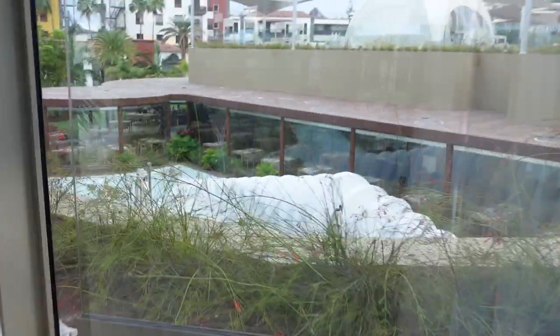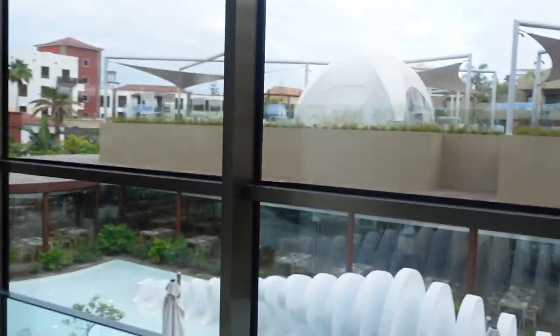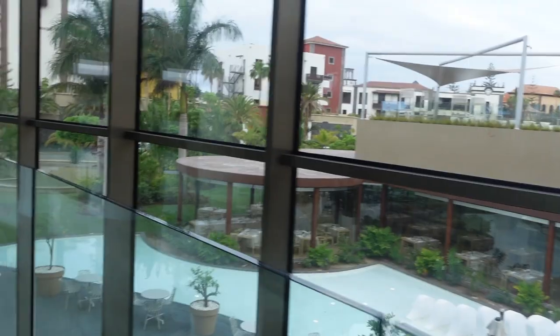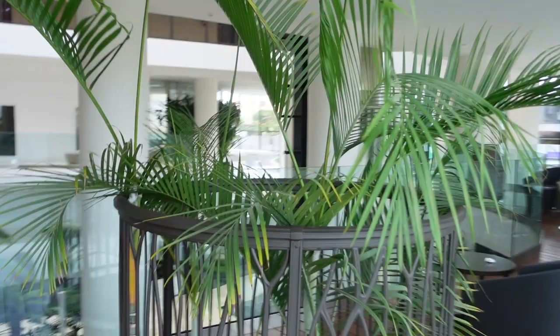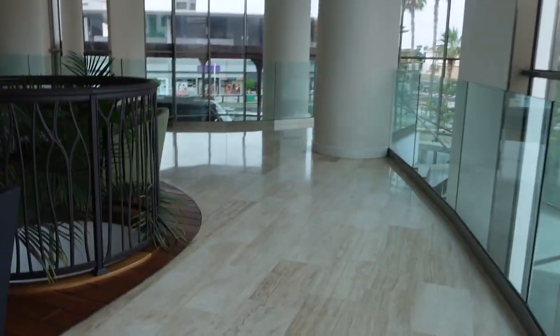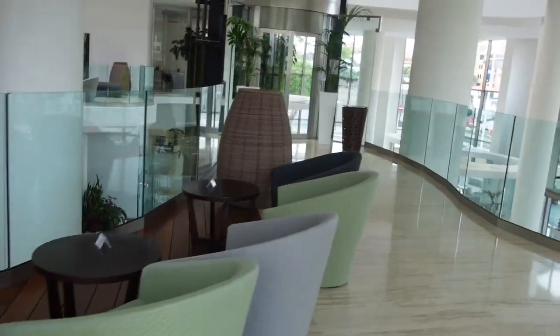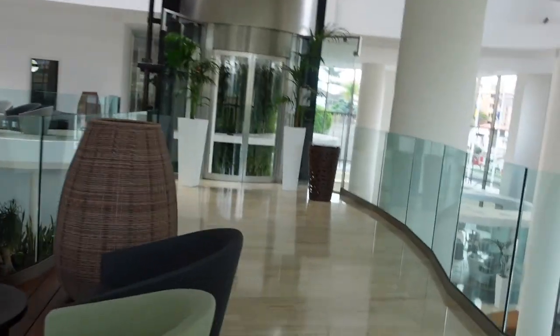And then through this window, that's where you have breakfast in the morning. There's not many in there yet. I've actually got up extra early this morning. But it's just beautiful design in this hotel. So I'm going to go down this lift now. I'm going to show you the other bits.